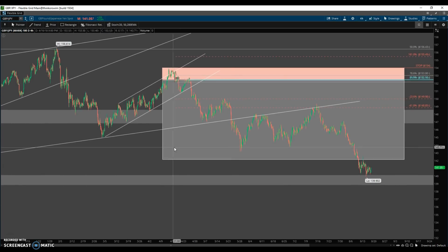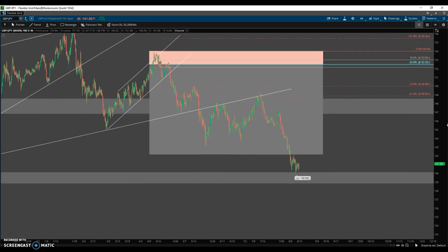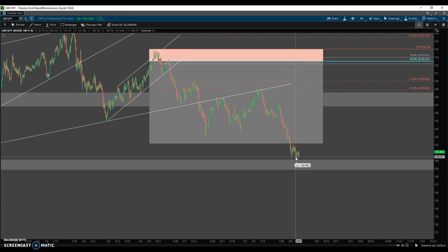But you can see just how awesome this trade was. But it took a long time, right? Four months. Price isn't just going to unidirectionally move unless you get some kind of fundamental reason for that move, like a Brexit or something. So it took four months to move down to my target, essentially, which was eventually hit at 140.